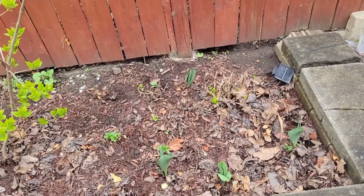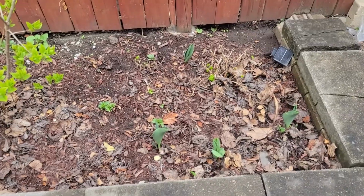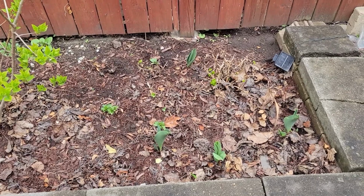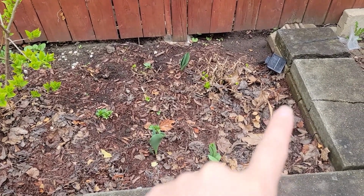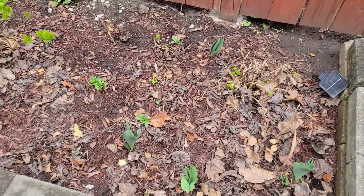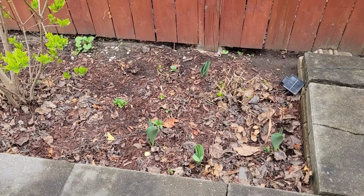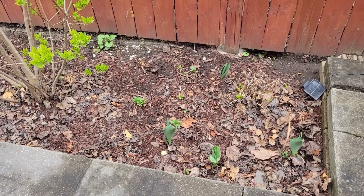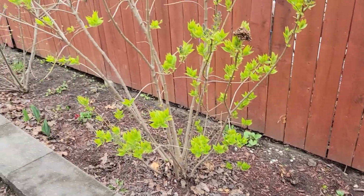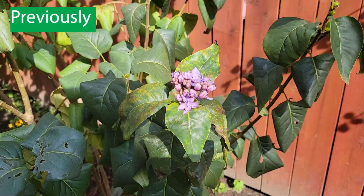I am thrilled to say that my tulips have popped up just underneath here, which is really exciting to see, and I can't remember the color, so it'll be a nice surprise. And we are starting to see a little bit of growth in the hydrangea. So I am thinking I will move that, but for right now my plan is to just go in and clean up some of the debris while also leaving some of the leaves just to break down and really help with the soil.